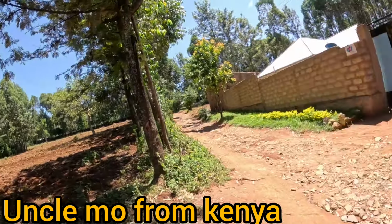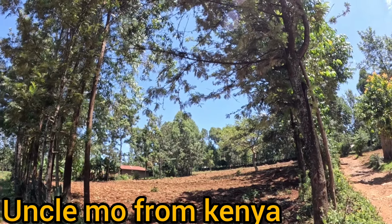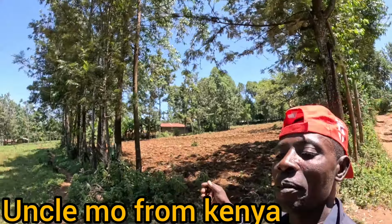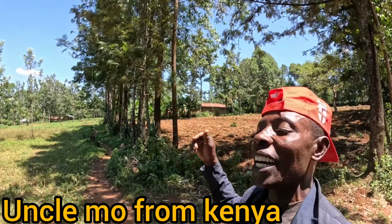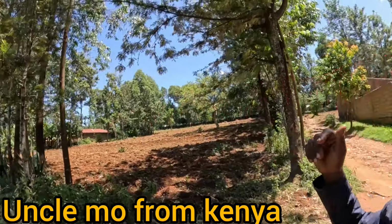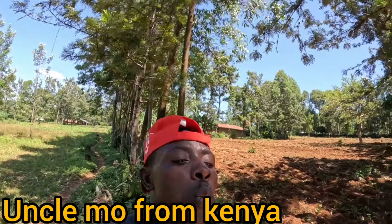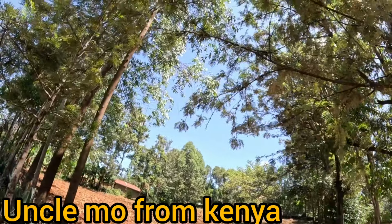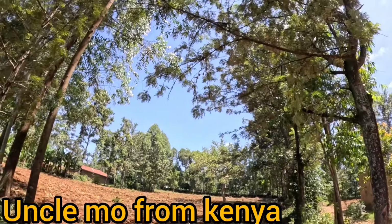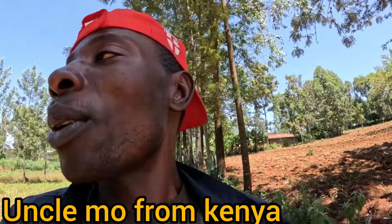The birds are singing. Yeah, guys, the birds are singing their melody here. Those are, I don't know, weaver birds. They are enjoying singing the song around my gate.